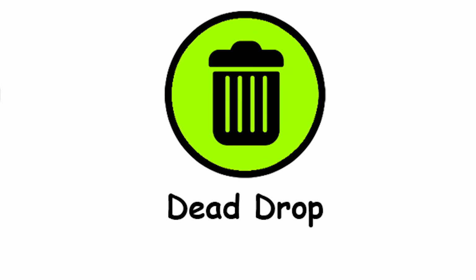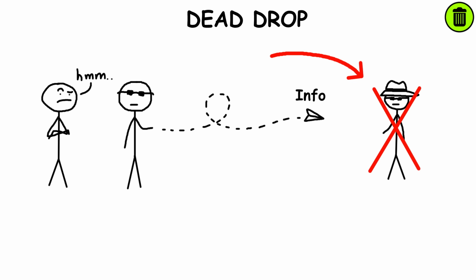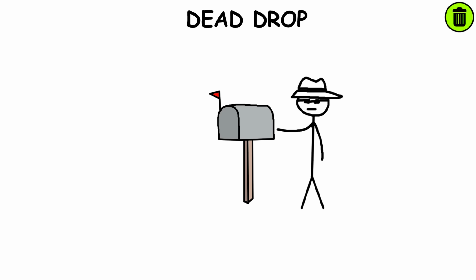Dead drop. This one is a method of passing information or objects without meeting the other agent to both avoid suspicions and the need to know the other agent. It consists of a place, like a mailbox, where the first agent drops the info or object, and after a while, the other agent will come and pick it up.